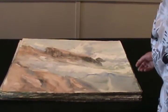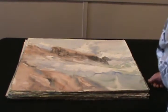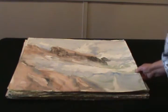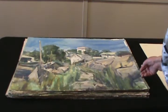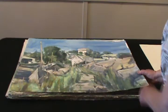And here we have Bass Rocks. The sun was out, but there was so much moisture, so everything is quiet. Moisture and sun, quiet day. And Pigeon Cove Harbor, and looking up at the Ralph Waldo Emerson. It's like that.